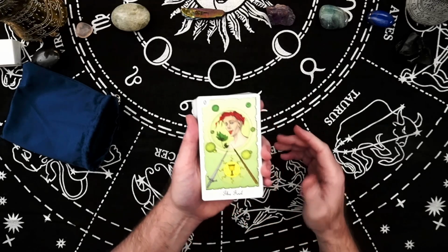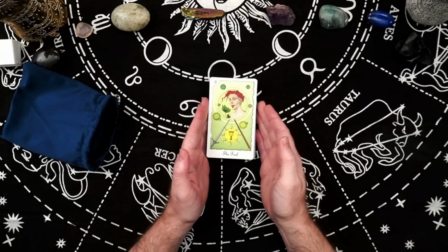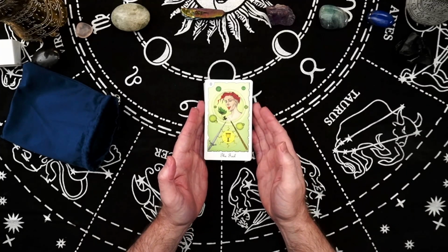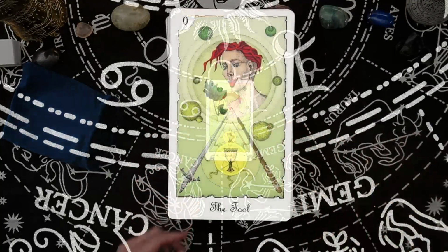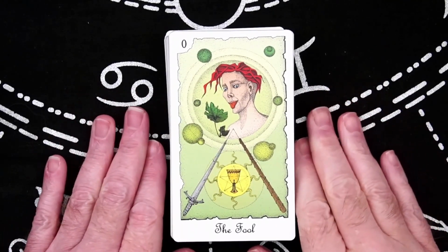That's cool. So we'll start, I guess, with the Fool. I'm going to lower the camera down, so give me a second while I lower it, and then we'll go ahead and just start looking at these cards, and they are already looking kind of cool. All right, and here we are, ready to go. So this is the Fool card.